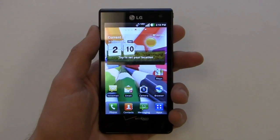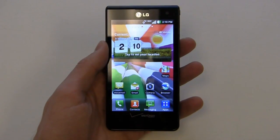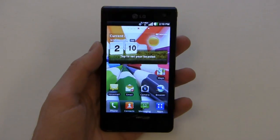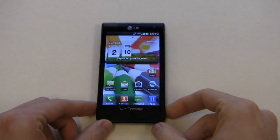The Lucid is going to be a good device for you, and minus a few things like the LG user interface, which can be, you know, obviously subjective, but give or take kind of wonky at times, and perhaps a less than adequate battery, it's a pretty decent device all around. Much more coverage to come on PhoneDog.com with the LG Lucid, so keep it locked on the site.